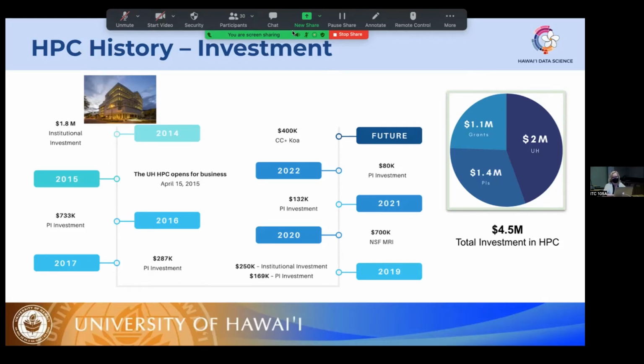Rolling forward, another investment in 2021 and again in 2022. And now we're crossing our fingers, but we know this is pretty certain. Just want to congratulate Sean Cleveland on winning a CC Star Award from the NSF. So this $400,000 will really add additional computing power to the cluster, but also start to build out a very high performance storage system. So as you might guess, the needs of our researchers have changed over time. And part of our goal here is to stay on top of the latest technologies and be able to have a resource that really reflects the needs of our community.